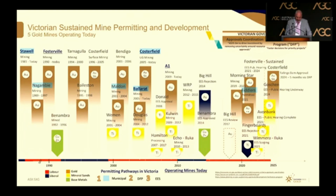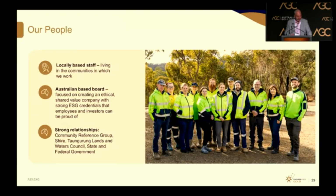This is a long history of mining in Victoria. 5 mines are open today, more gold than in the last 100 years, and there's some very key projects that will be permitted shortly. A lot of very good people in this team.